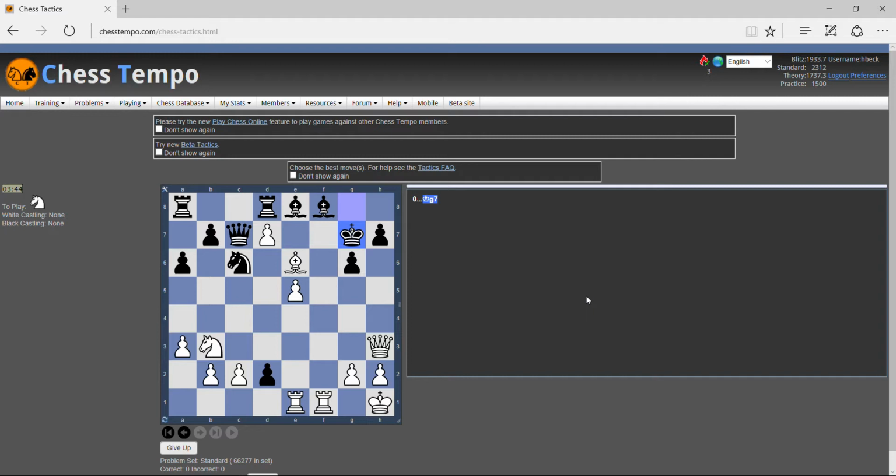Another candidate move, by the way, should have been rook takes f8. That's a capture. So you want to consider all captures and checks and moves of a direct threat. Rook takes f8, d takes e1 check, however, would be very bad for white. So that's ruled out.